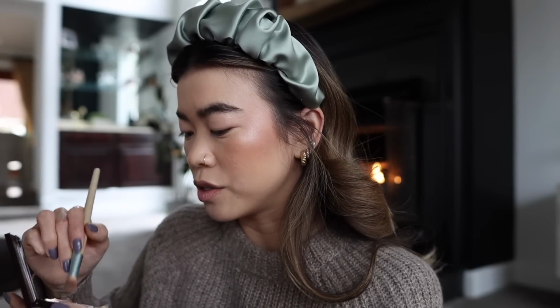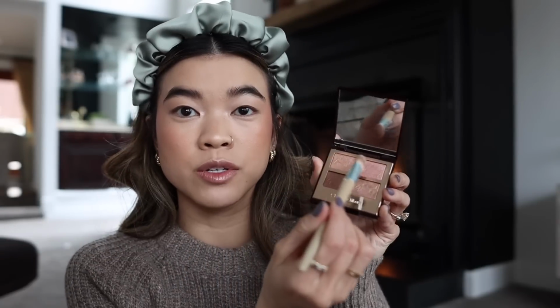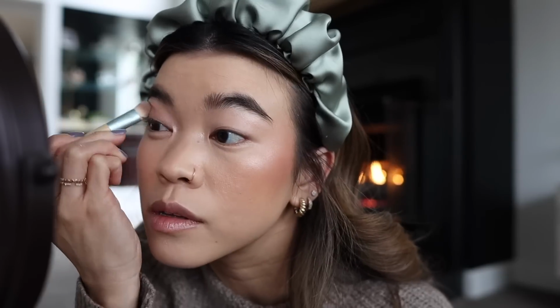So I'm gonna go in with the Hollywood Flawless Filter one, which is the more like pinky rosy palette. And what's great about these palettes is that you can use your finger to apply the shadows, or you can use a brush, and kind of depending on the day, I will just decide. So I'm gonna use these 2 top shades here and just apply this all over the lid, and they're just so beautiful. I need to move my mirror a little bit closer.